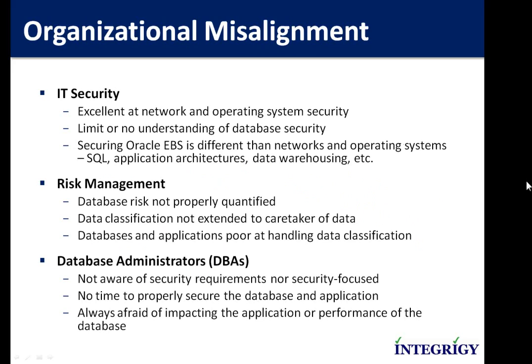Another area we see a challenge for many customers is organizational misalignment. Within the Business Suite, there's a number of groups that are really concerned about security. From the internal auditors, you've got an IT security group. They're good at understanding network and operating system security, but typically they have very little or limited understanding of database security in the Oracle Business Suite. A very different architecture. You have to have been through the Oracle Business Suite to understand how it's secured.